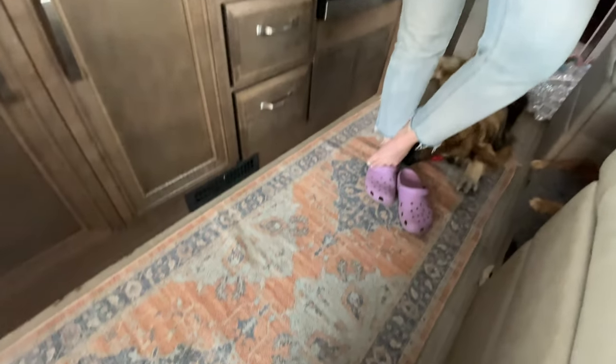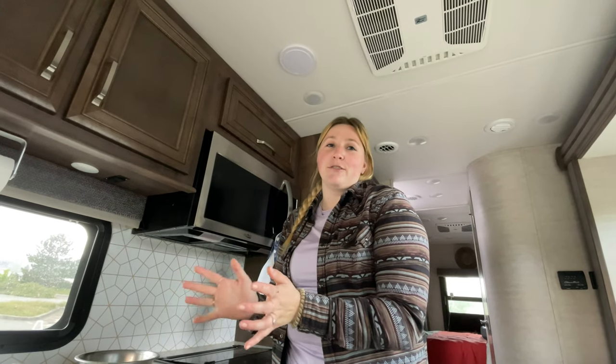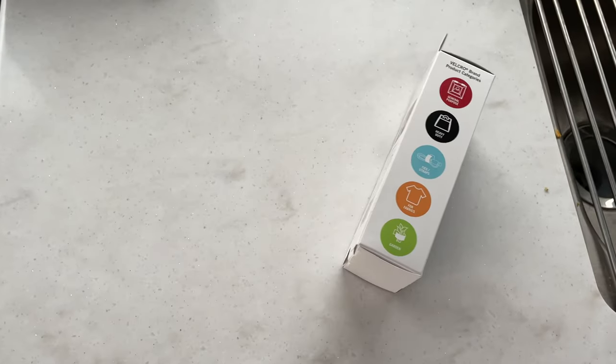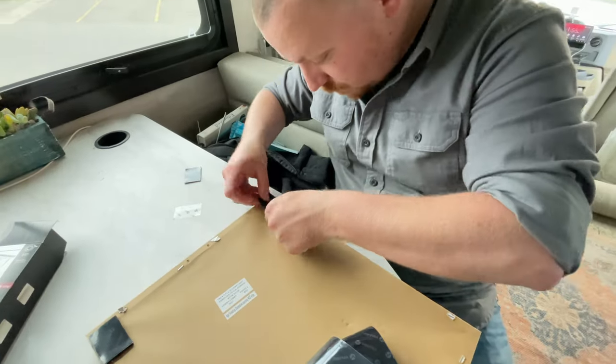So I got it, and I got to the register, and I went to check out, and it was $50, which $2.24 was probably too good to be true anyways. But I was like, I'll get it, bring it out here, we'll see how we like it. And we brought it out here, and it matches perfectly. It's beautiful, it fits wonderfully. It's kind of a splurge, but it's beautiful, and I think that it fits in our home well. But she didn't forget the Velcro.